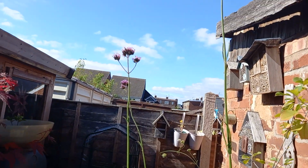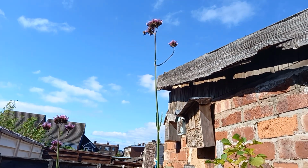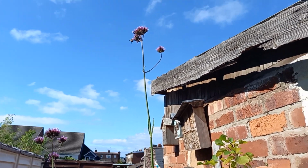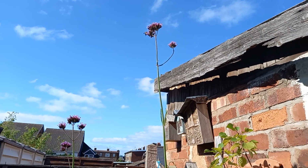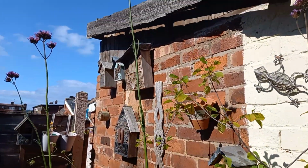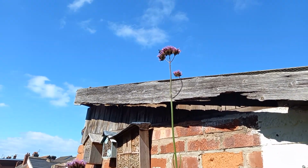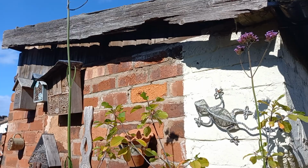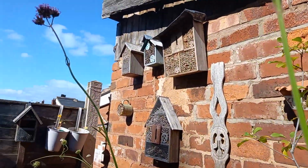The Borealis is being visited by bees. This is from Wild Your Garden plant store. Well worth a visit. They've done really well. There's a carder bee on the top there feeding. And all the rotten wood at the end of the shed. That's an old shed building there. That's where we keep our music room.